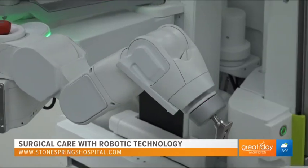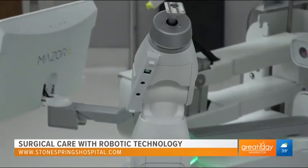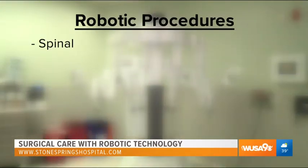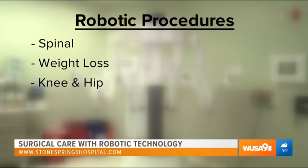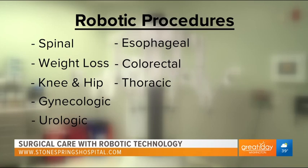With this technology, the types of procedures performed robotically has increased, which means more patients are helped. Everything from general surgery to complex spine surgery, weight loss surgery, knee and hip replacement, and a variety of minimally invasive gynecologic, urologic, esophageal, colorectal, and thoracic procedures can be performed robotically.